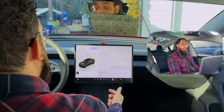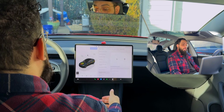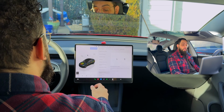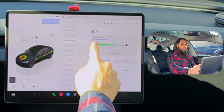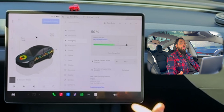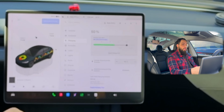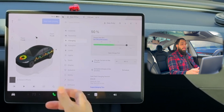Now, save charge limit by location. Another cool one. I don't charge anywhere else but my home. For the people that do, again, you can go to charging, and right here it says set limit at this location. So I'm at my parents' house, I can set it to wherever I want. Or whenever I'm on road trips, I can set it to 100 and it'll charge to 100 whenever I'm not at home and anywhere, stuff like that.